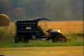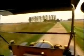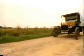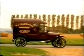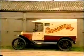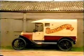The T was an ideal commercial vehicle, easy to drive, simple to maintain, and above all, cheap. With a variety of utility bodies on offer, the ubiquitous T had the van market to itself. Until 1924.